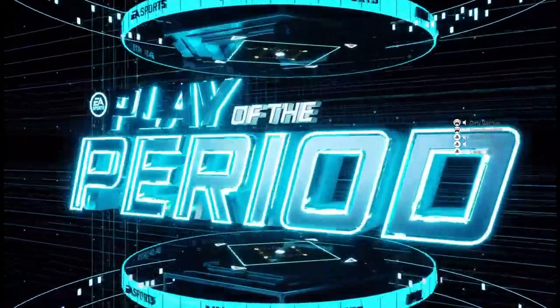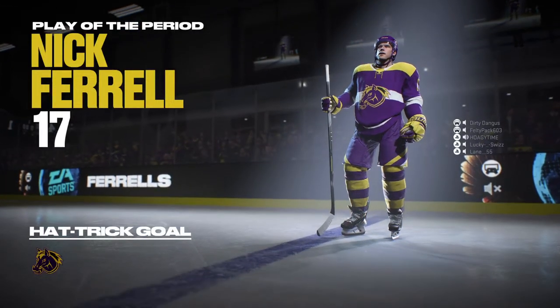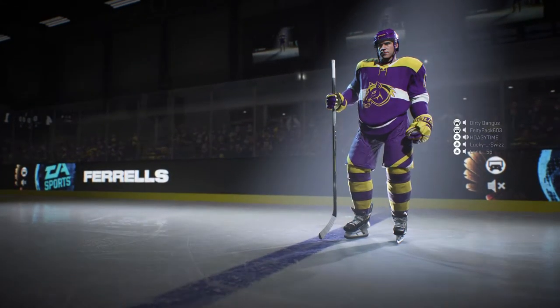Both teams getting a good sweat on after this first period. We've got lots more in store, and we're coming back with a clean sheet of ice next.